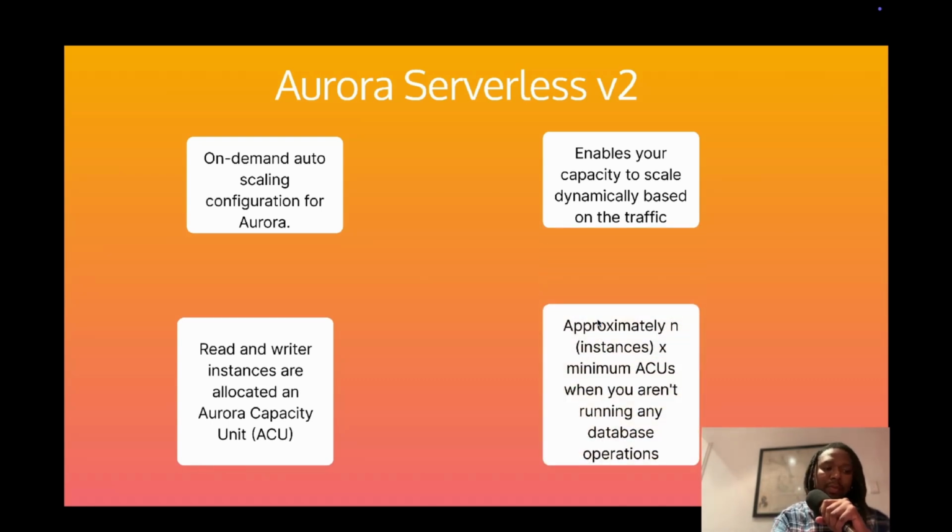So with that said, it's important to note that based on the number of instances you have in your cluster, each instance will be given a minimum ACU, right? And then per your region, you'll be billed per ACU per hour. I think at the moment in EU West, which we run, it's about 14 cents.